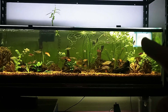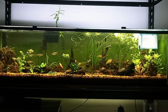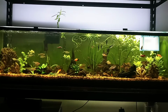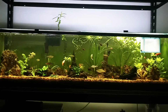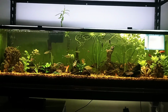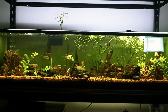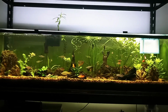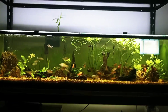And that's what this breeder box is right here, kind of interfering with display purposes, but I'll take it because there are some Corydoras fry in there. So in my last couple of videos, I showed the emerald green Corydoras spawning, and I was able to capture one of the females depositing eggs. So I collected those, put them in the breeder box, and some of those eggs have hatched out.